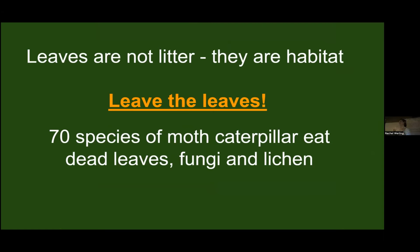Now, if your leaves are against your house, just rake them into a garden bed away from it, because we don't want that flammable material near our structures. So there are ways we can leave the leaves, but also be mindful of our fiery landscape.